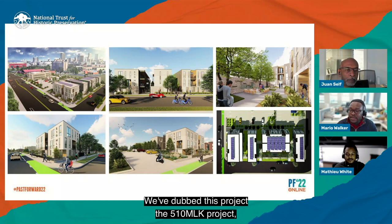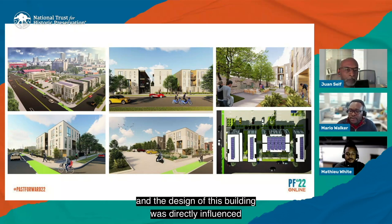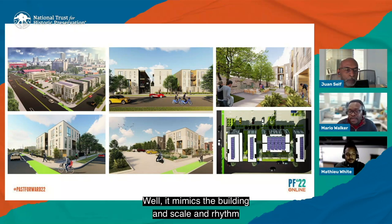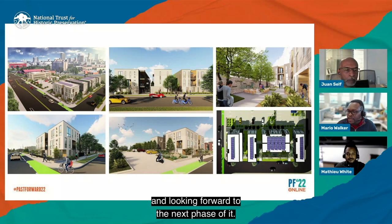So we've dubbed this project the 510 MLK project, which will feature nearly 40 units, I believe 20 to 30 one bedroom units, and around 15 to 20 studio apartments. As mentioned before, they'll be market rate, and the design of this building was directly influenced by the Universal Life Insurance building. It mimics the building in scale and rhythm, but takes those cues and shifts them into a more contemporary language. So we're really excited about this project and looking forward to the next phase of it.